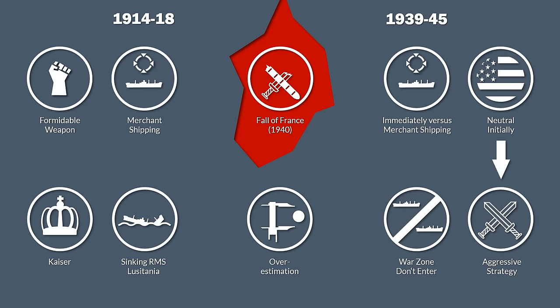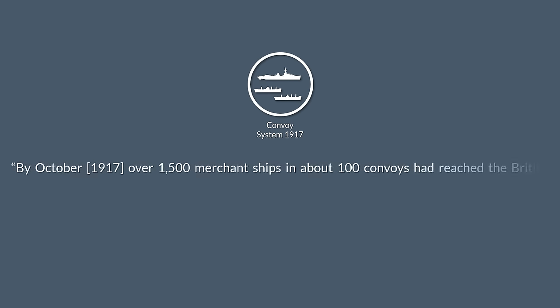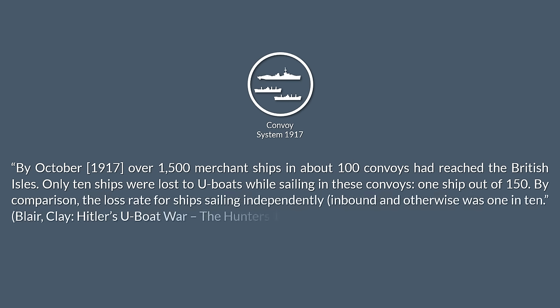Probably one of the best known measures to counter enemy submarines is the convoy system. Although this wasn't something new, it was already used long before the World Wars. Yet the Royal Navy reluctantly adopted the system in 1917. The change to grouping ships into convoys led to a notable reduction in losses. By October 1917, over 1,500 merchant ships in about 100 convoys had reached the British Isles. Only 10 ships were lost to U-boats while sailing in these convoys, one ship out of 150. By comparison, the loss rate of ships sailing independently, inbound and otherwise, was 1 in 10.